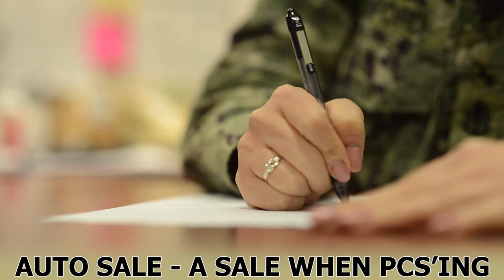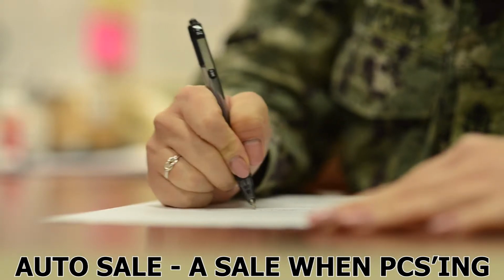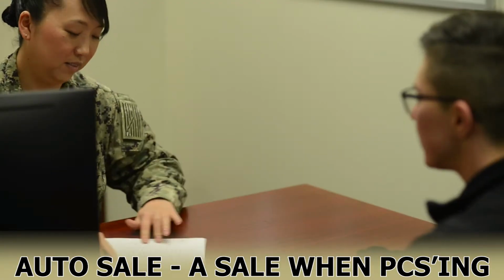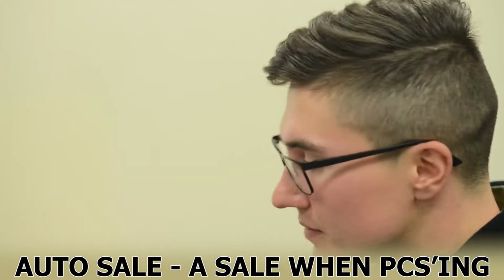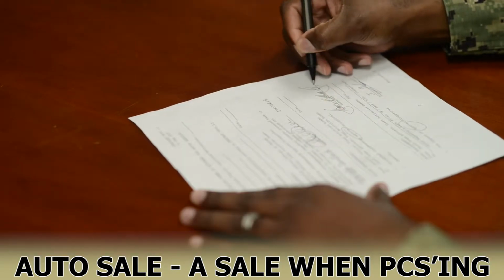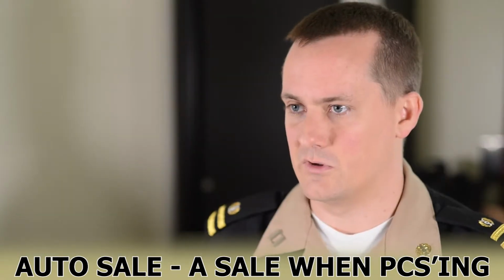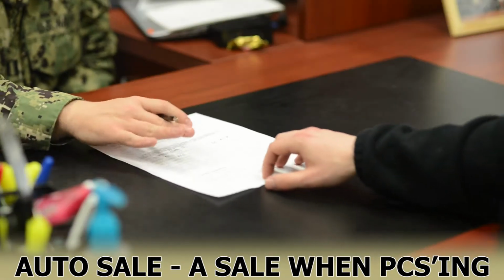The front page is going to have your information and the information of the agent that you're nominating to sell your vehicle on your behalf. And then on the back page, there's different sections where your command, the security officer, and the base staff judge advocate will sign off just so they're aware of who is accepting responsibility for your car after you leave.